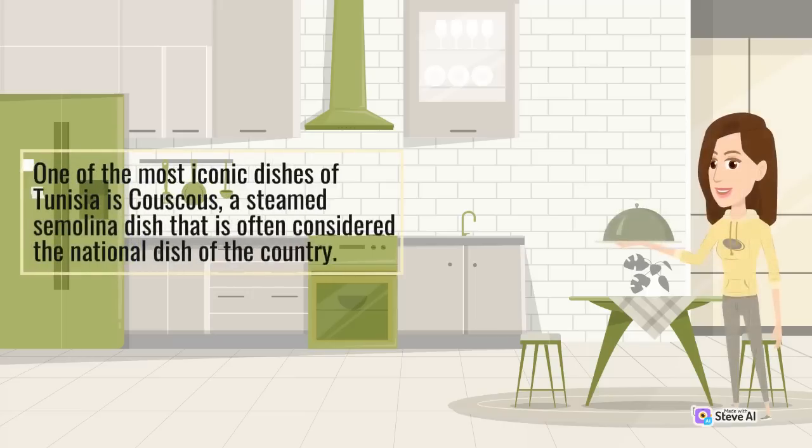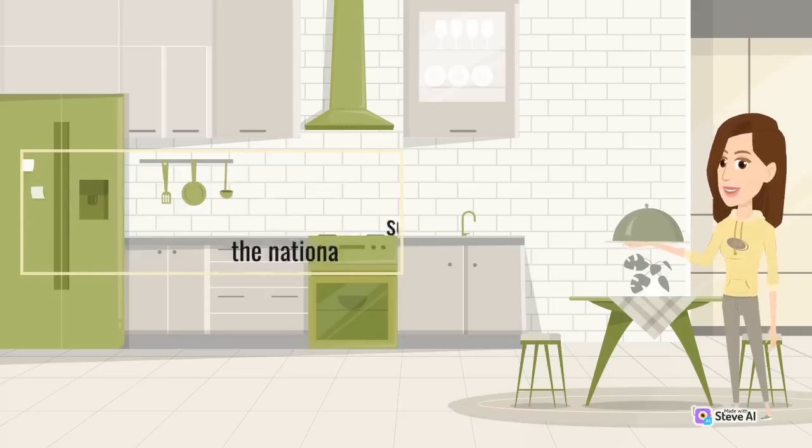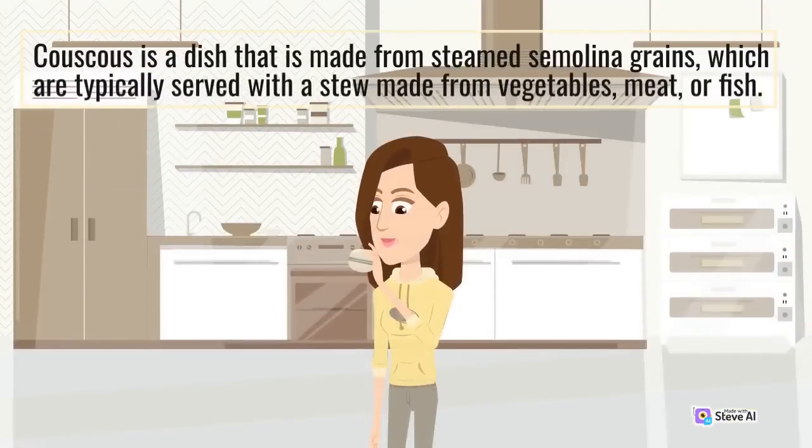One of the most iconic dishes of Tunisia is couscous, a steamed semolina dish that is often considered the national dish of the country. Couscous is a dish that is made from steamed semolina grains, which are typically served with a stew made from vegetables, meat, or fish.